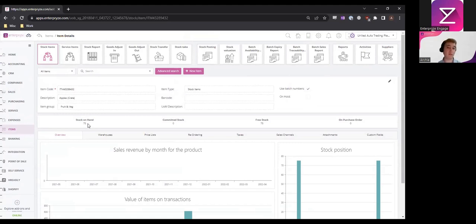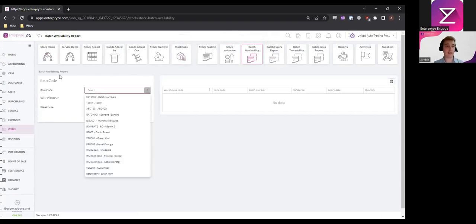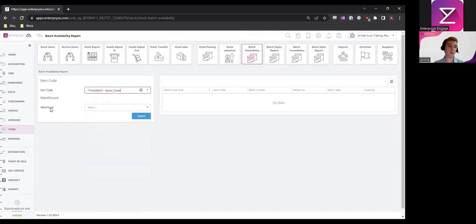But what you want to see from there is visibility on different batches, and that's where the reporting comes in. So if we come still in the stock module here over to the batch reporting, we'll have a look at what they do. We'll start here with the batch availability report, and all you're doing here is selecting an item code. We can leave this blank if we do it for everything or all items. I'm going to do it specific to the one that we saw before and to all warehouses.